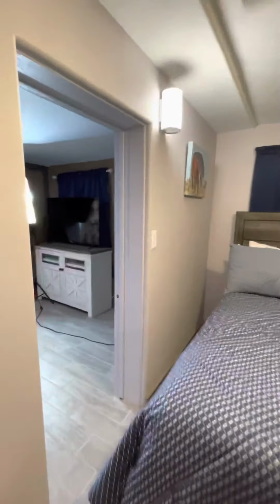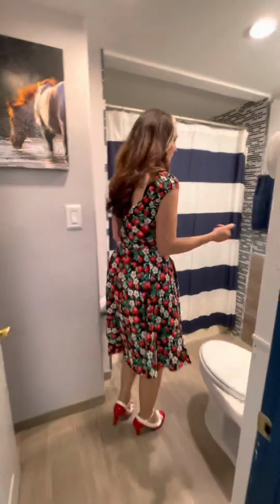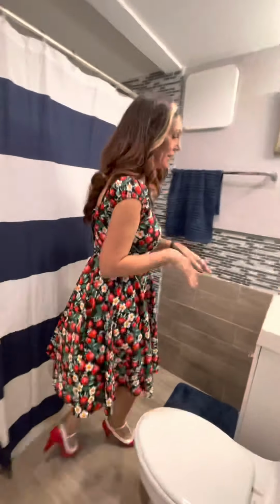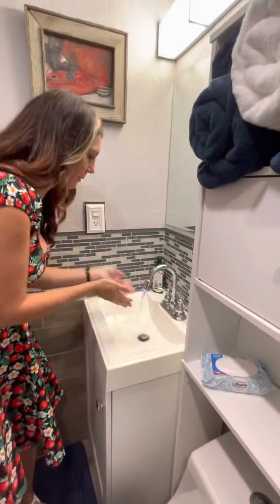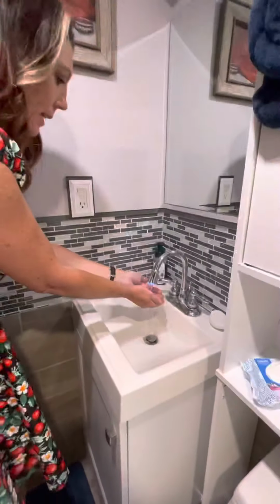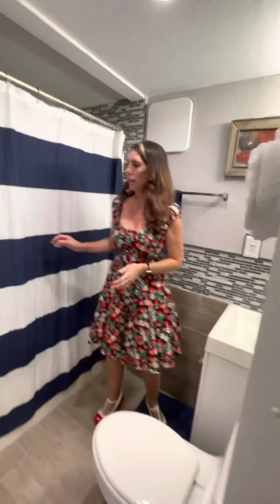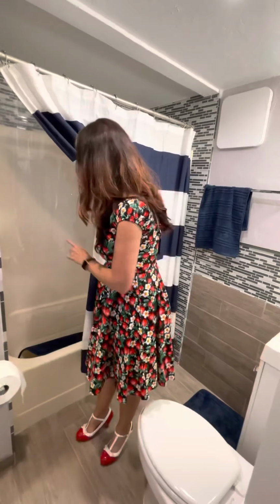Our bathroom is just a standard little bathroom. Kind of cute. Favorite part of the house is this cool little sink. I don't know if you can see it, but it actually lights up. Shut that off. See? Kind of cool. Not that you need a light to wash your hands. I'm sure we all know how to do that. And then of course just a bath with a shower.